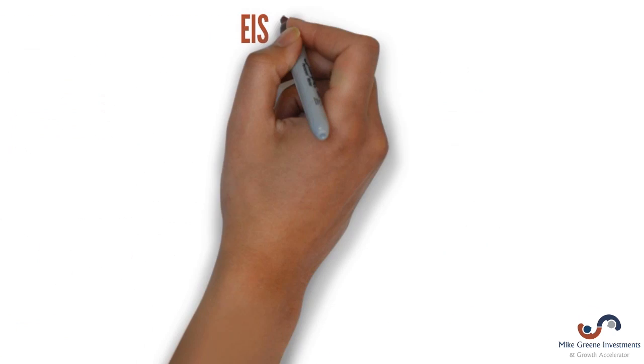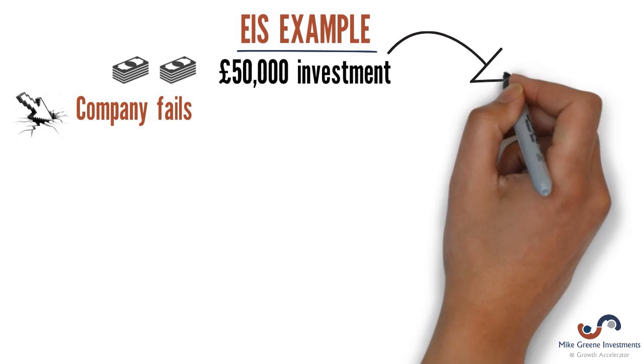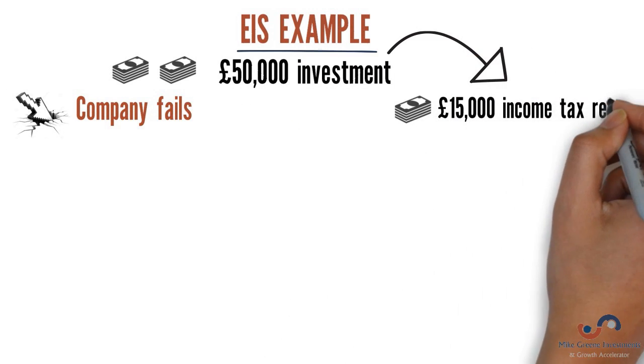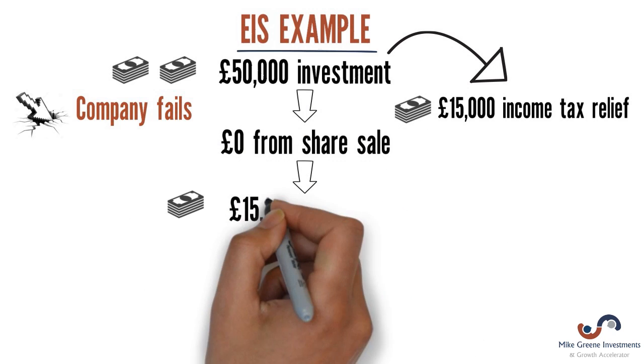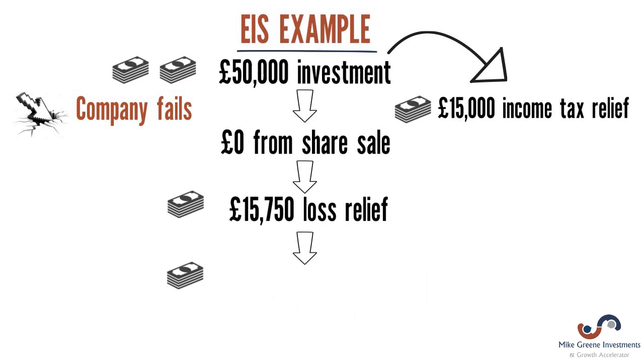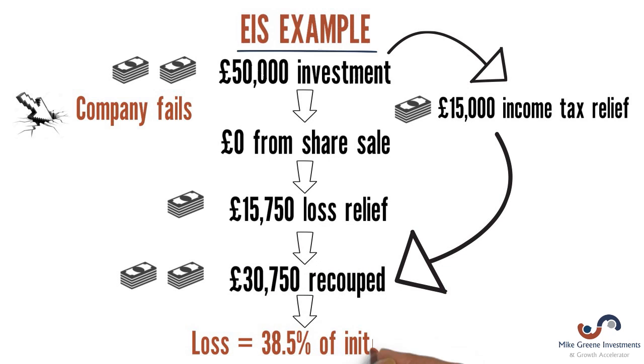And if this company were to fail completely, you get £15,000 back through the 30% income tax relief as before, then loss relief on the at-risk capital of 45%, which is another £15,750. This limits your loss to 38.5% of your initial outlay. Of course, there are some conditions.